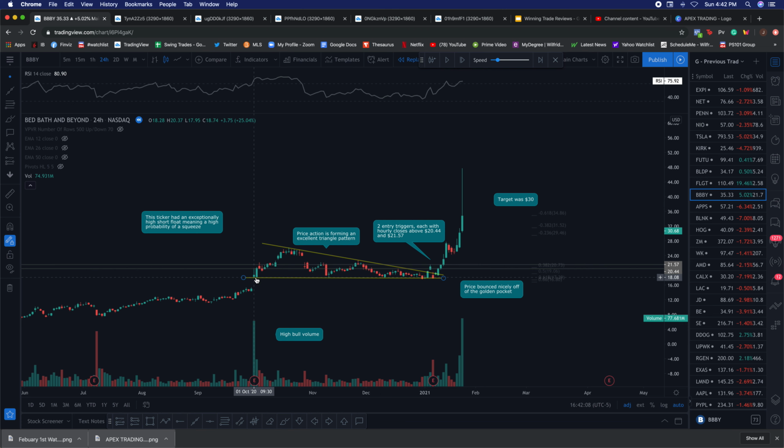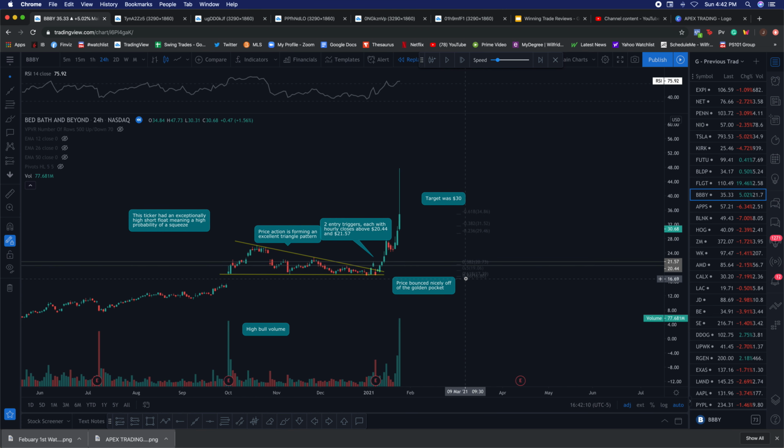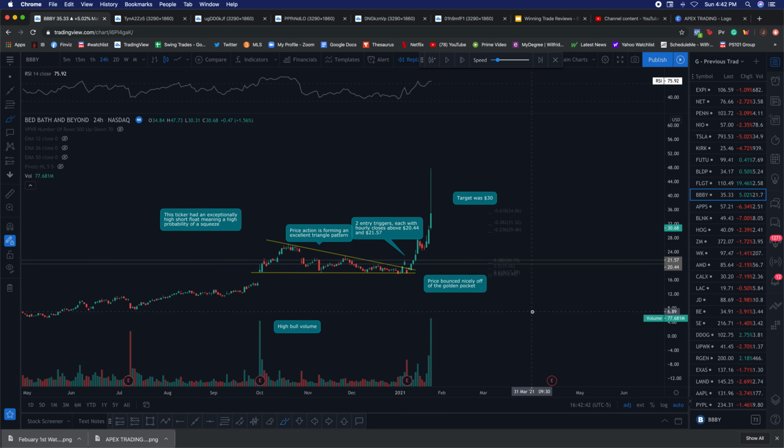I saw these two gap levels that would likely act as support. I also noted this Fibonacci extension from this pivot down here to the pivot up here. Mark that out so you can see it better. And this pivot here to this pivot here, the Fibonacci tool signified a golden pocket bounce. So the price was holding that golden pocket, which I'd love to see. We also have this gap here, which I noted was going to act as a bit of a launch pad. So I didn't see too many issues with holding through this pattern.